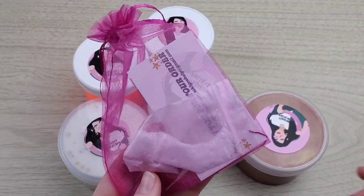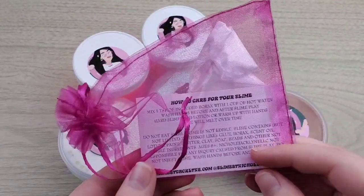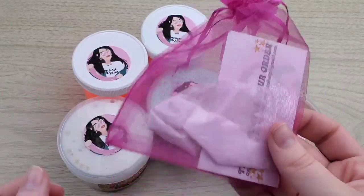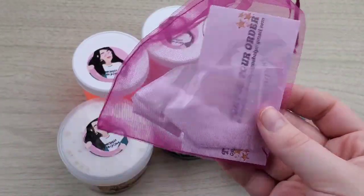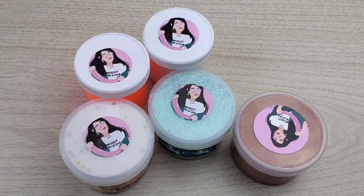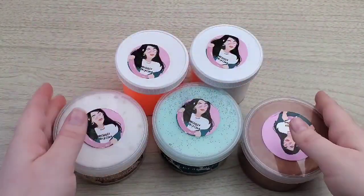So here are the extras. I got some borax and a business card, very simple, which is perfectly fine with me. I like this little thing that comes in, it's really cute. I do wish that the borax would be labeled, just in case anything happens. Then onto the slimes.